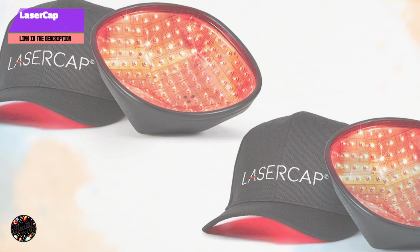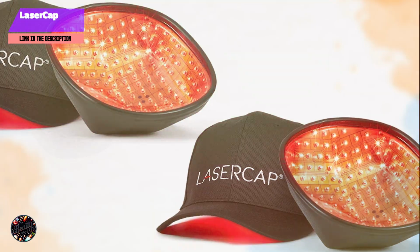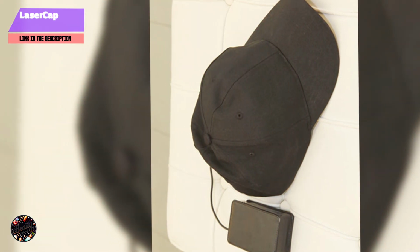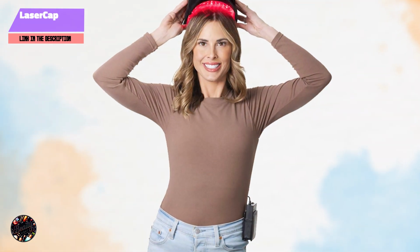Durability: the LaserCap HD Plus is built with high-quality materials, ensuring long-lasting performance. The rechargeable battery is durable and supports multiple sessions on a single charge. The device also comes with a protective carrying case for safe storage and travel.